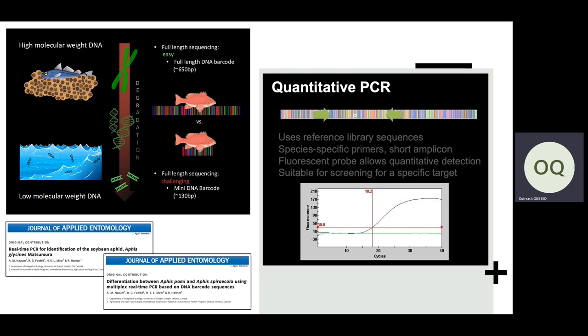And we were developing some of these qPCR-based assays to differentiate some other quarantine pests that are visually very difficult to identify. So we've been using this technology to deal with degraded DNA, and that kind of set us up for thinking about environmental DNA. So environmental DNA gets shed into the environment and it's highly degraded. So we can't amplify and sequence full barcodes from environmental DNA, but we can get these short fragments.